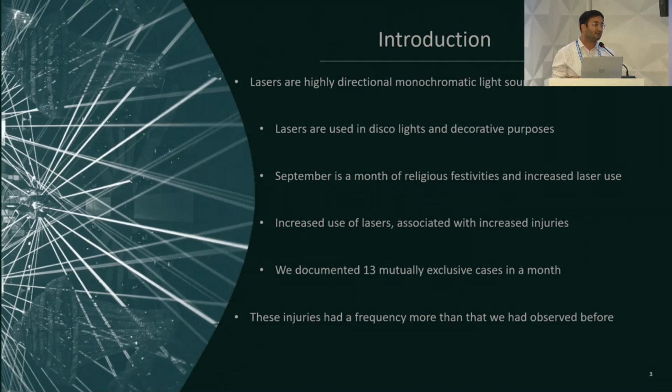Laser lights are highly directional monochromatic sources of light that are focused in a small area. They are used in disco lights and decorative purposes. September is a month of religious activities and increased laser light usage. Hence, more laser light injuries are seen in these months.